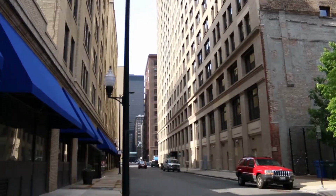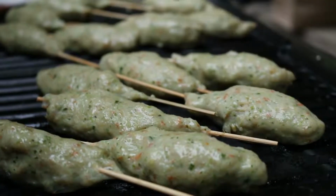To me, Printers Row feels like a separate little city. You feel like you know everyone. You don't feel like you're in a big city. It's Chicago. It's the neighbors. This is really a neighborhood.